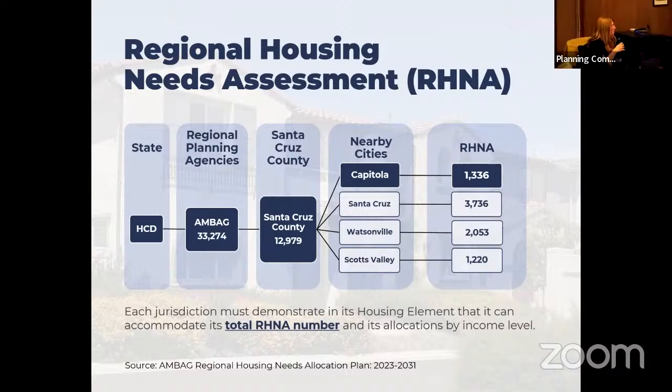So at this point, there's no changing these numbers. It went through the AMBAG process. It was appealed, and those appeals did not win. So that ship has sailed. I am happy at any point, if you want to come in, I can break it down for you exactly how we were assigned our numbers. We were very active in this process.